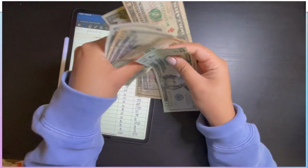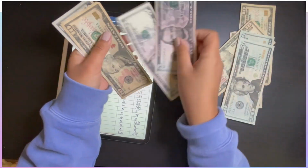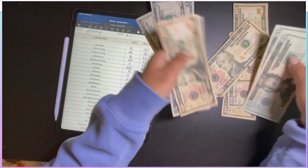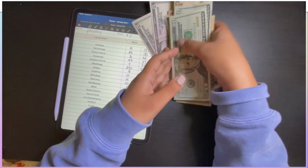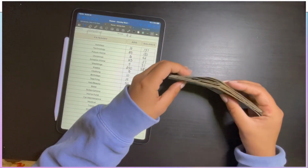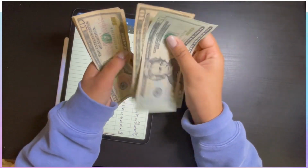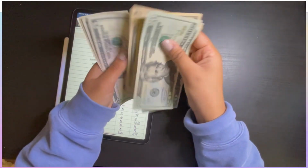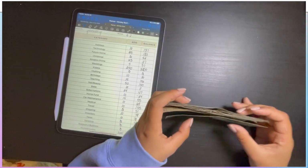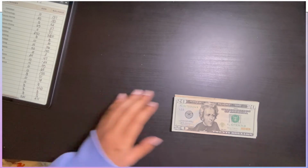So let's see how much we're depositing back into the account, which pains me. I cannot tell you how much I wish this money was just money set aside for me, but it's fine. So we have 20, 40, 50, 60, 70, 80, 90, 100, 105, 106. So you have $106 that we need to add to the bank envelope.